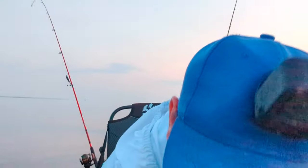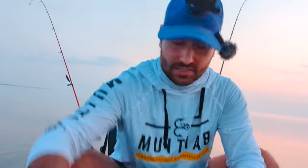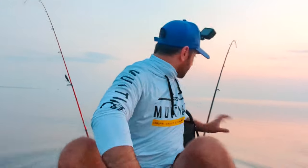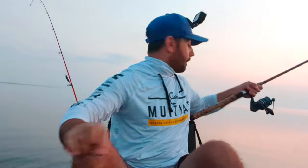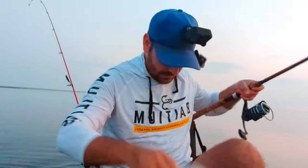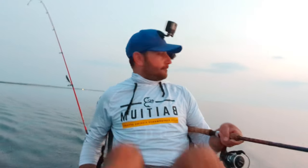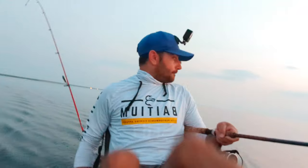Get the anchor. I have to get the anchor and bring him to the shore, guys, because that's a giant fish. Don't know what it is, but that is a big fish. Holy cow. All right, I'll try to bring him to the shore, guys. That's a big fish. It's gonna tip the kayak. Bring him to the shore. I'm gonna get out of the water.